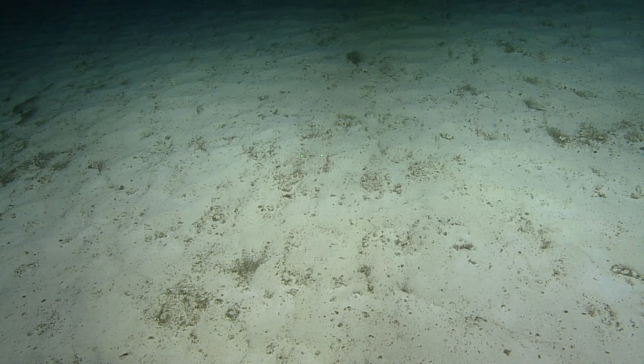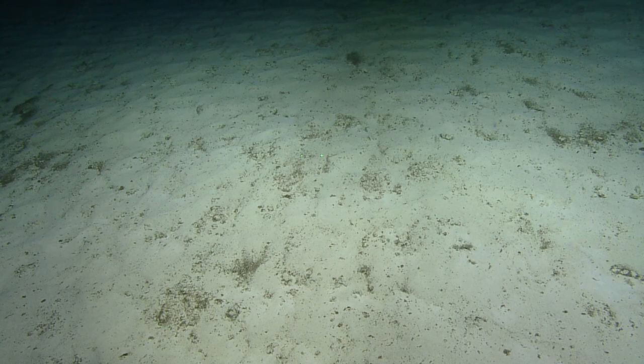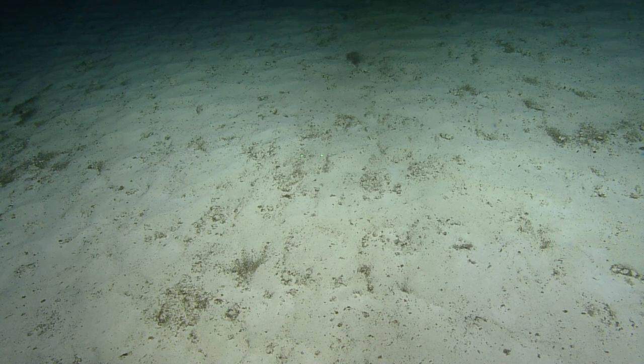If successful, this would be sample 145. If successful. It's going to be. I know it. Push cores are the one I'm... You never know till you know. Resetting DVL.